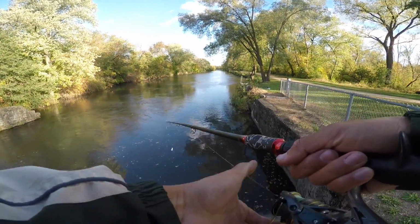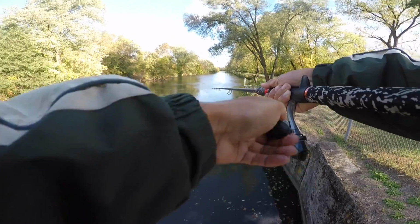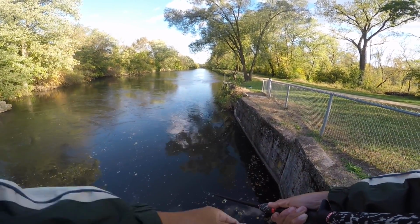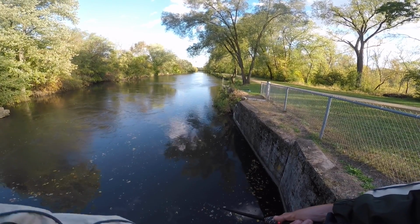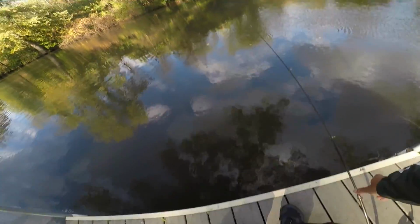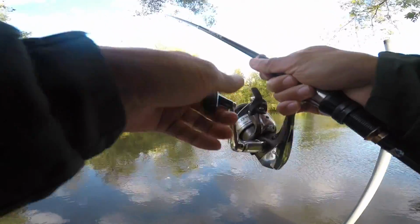All right, set baits don't seem to be working too well here, so we're going to try jigging. Well, not really jigging, but we're going to try swim bait, see if it works. See if we have anything on this line. I don't think so, because the line would drag a little more if there was.